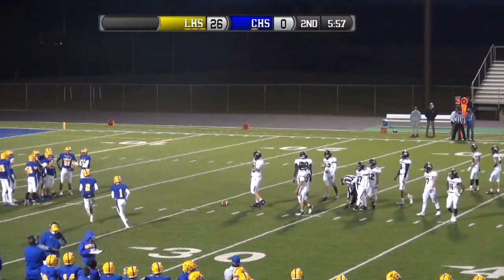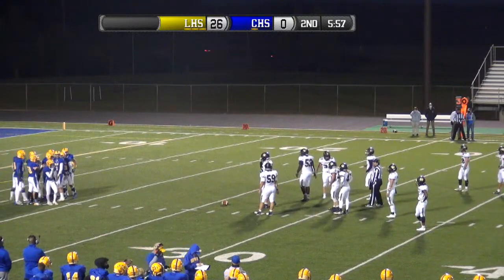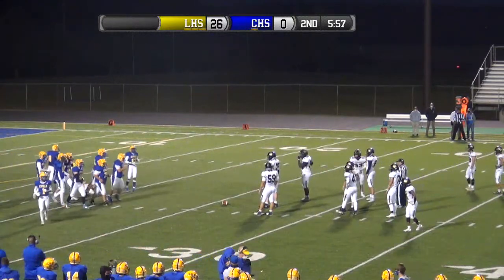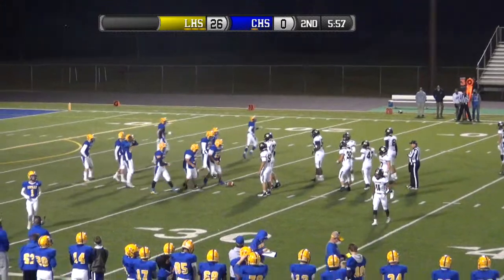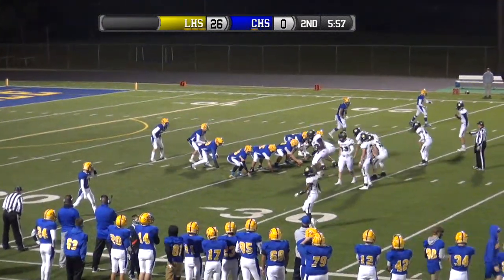3rd down and 10 for the Athenians. Ball still on the 26. 5:57 to go in the quarter. Important 3rd down play for the Athenians.